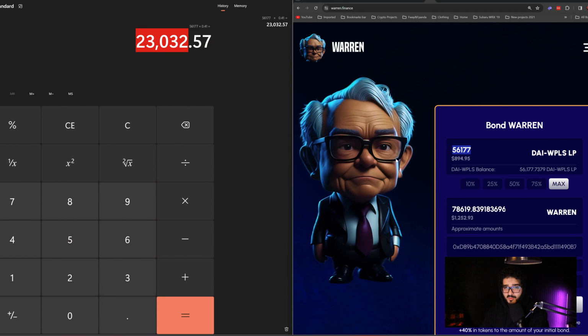So after I do the multiplication, I go ahead and write 23,032. You see here, it's $366, right? Because you always need to take into consideration it's going to change. Right now, the 366 with the extra 40% becomes 513. This is how you make your money work for you, rather than it being stagnant and doing nothing, right? So we go ahead and click on create bond.